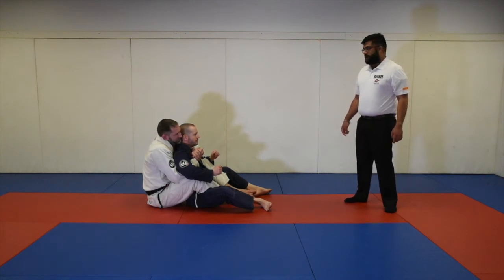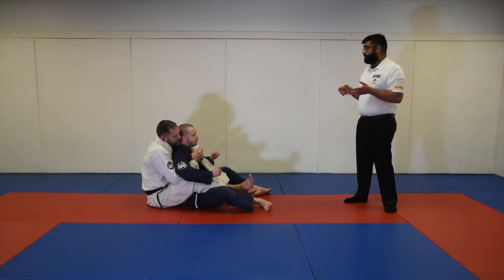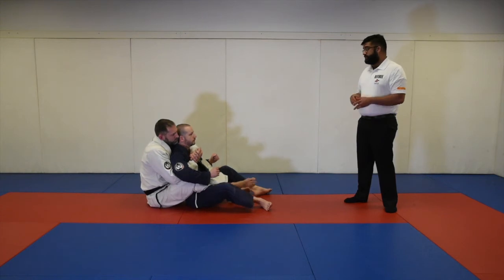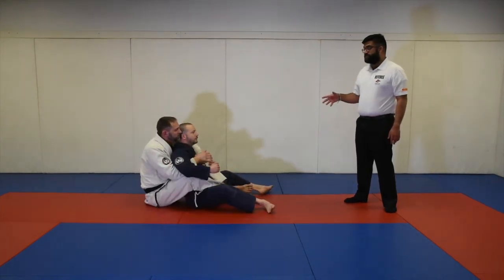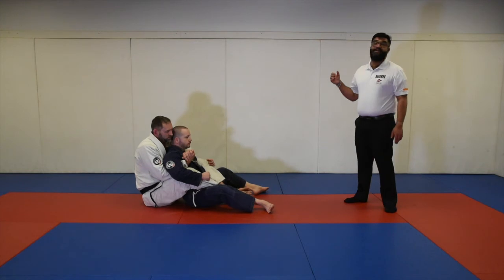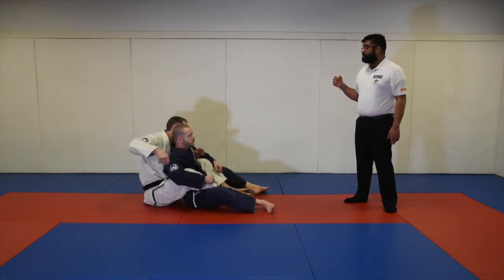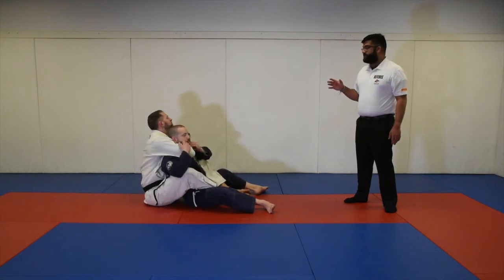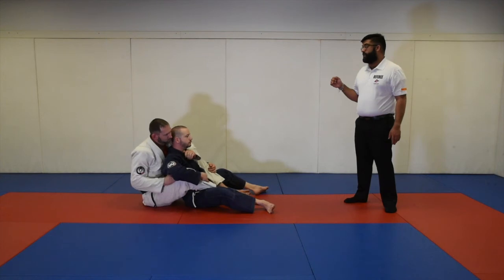Now, as you see here, Professor Mike has what we call hooks. Okay? What we mean by hooks is that he has both his legs in, and they're not either crossed or triangled. Okay? In those scenarios there, he will not get points. He must have the legs uncrossed in order to establish points. Now, the upper body hand placement does not matter. Whether he has a seat belt, double undergrip, or rear naked choke grip, the hand grip does not matter so long as he has control over the upper body.